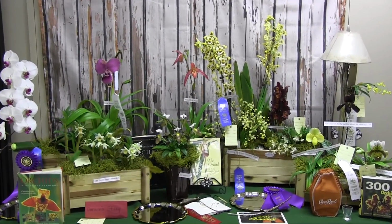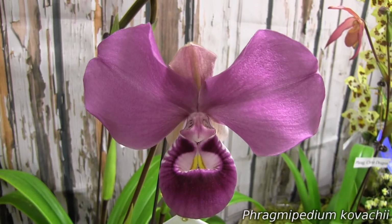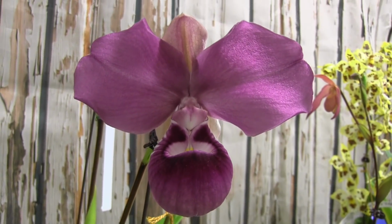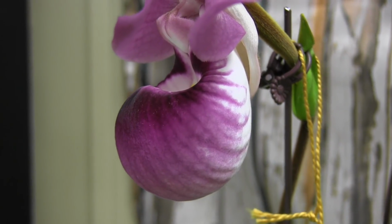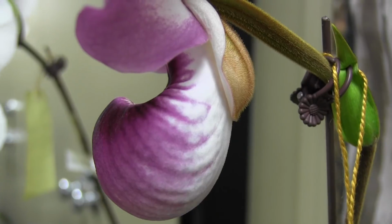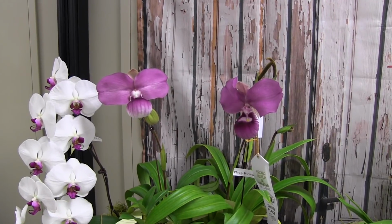And speaking of orchids I've wanted to see, today I got to see for the first time not 1 but 2 blooming Phragmipedium kovachii. And as soon as I saw it, I just couldn't believe it. My jaw just kind of dropped. It is beautiful. It is so big and purple, and the pouch has this velvety quality to it. Dark purple in the front, almost pure white on the back. What more can I say? It's just a sight to behold.